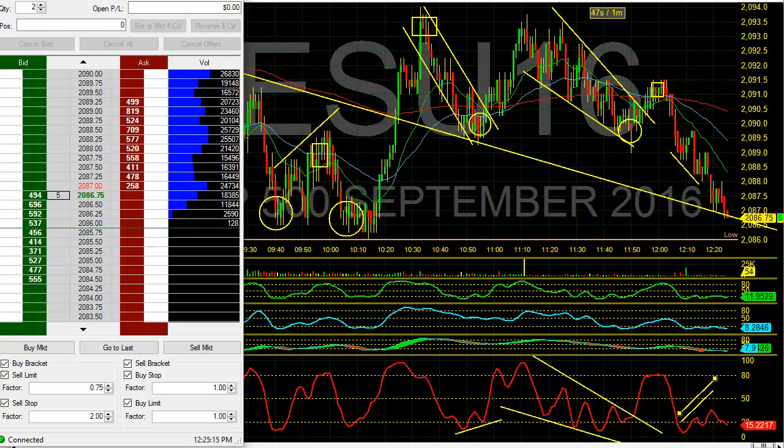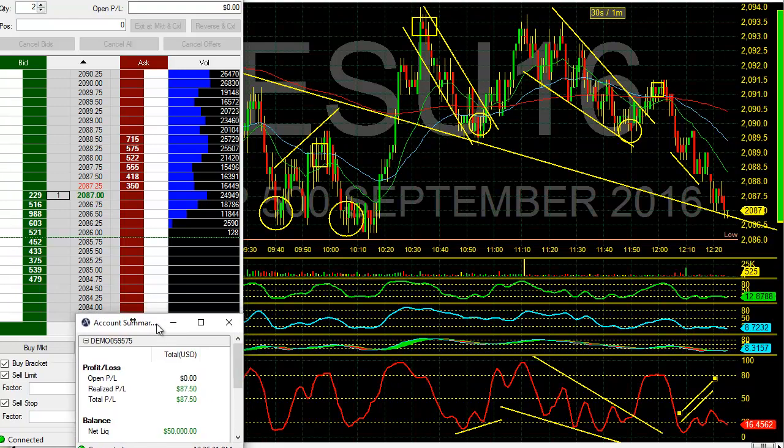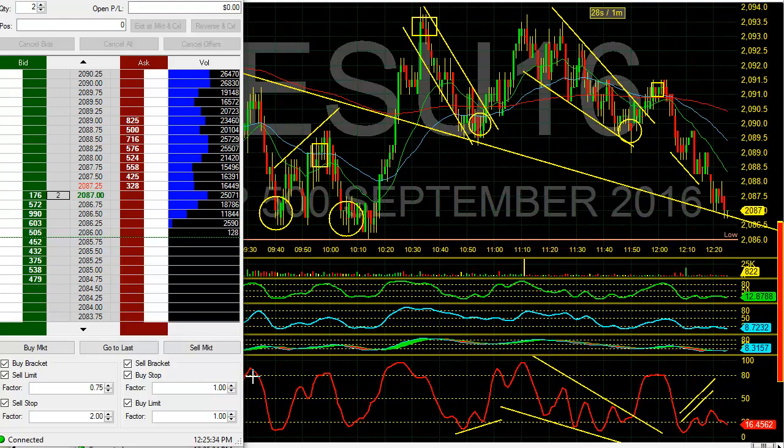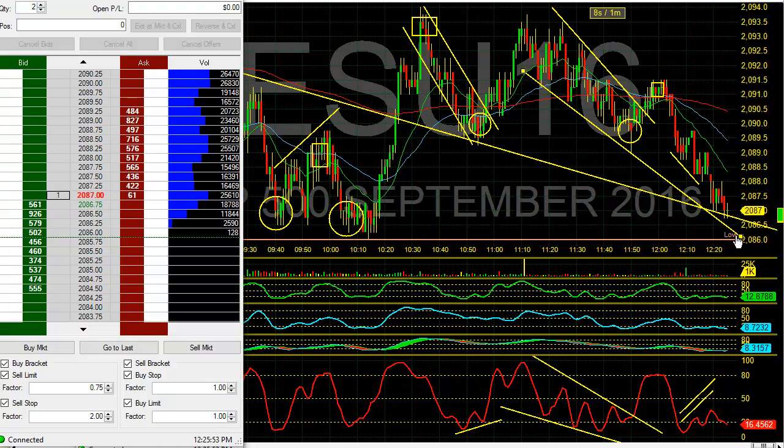Low tick alert. Well, we're up 300 now. With 3 hours to go, we need to make $500. There's a little trend line there.